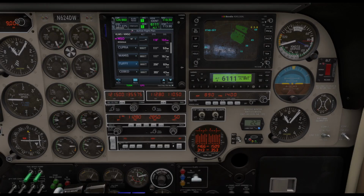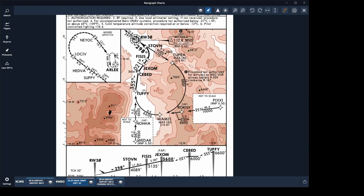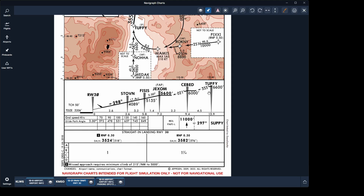So again, real quick, we have to be 9,000 feet down to Cupra, and then we have to start going down to 8,800 feet all the way around to Wamis, and then 6,600 feet to Tuffy, and then from Tuffy we go to CBEB at 6,000, Sexom at 5,600, Fissis at 51, Stoven at 4,889, and then we land. The elevation of the airport is 3,200 feet approximately.